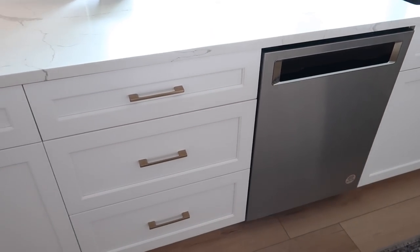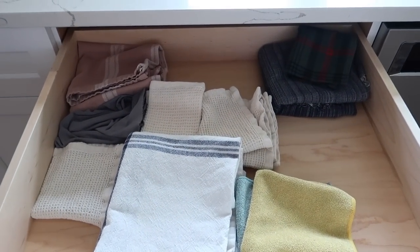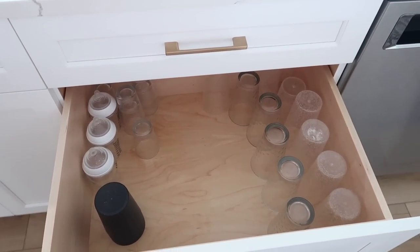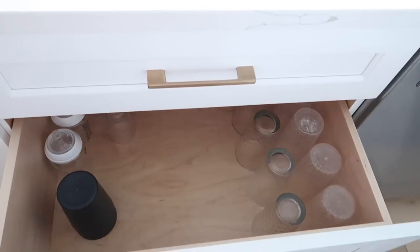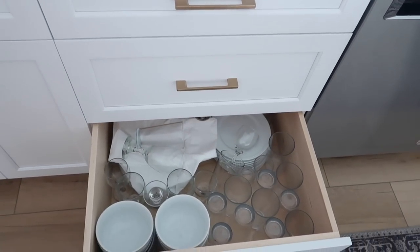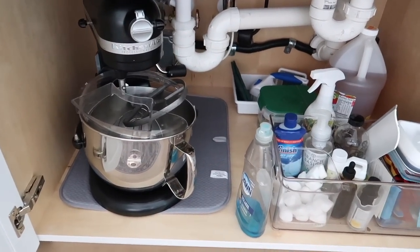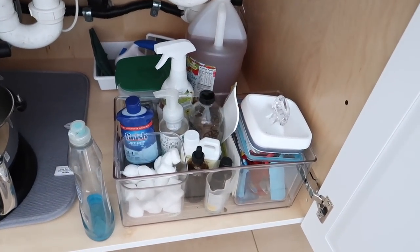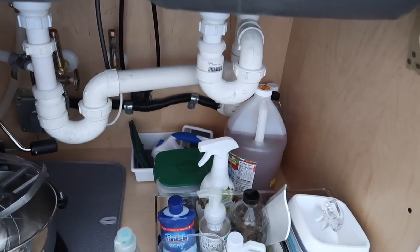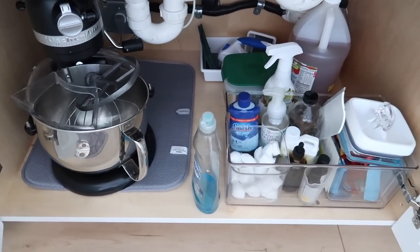Okay, so beside the dishwasher, I've got three drawers. This one's a little empty right now, but I have my dish rags and dish towels in here. So this one has glasses. And then the bottom drawer is all stuff from her. I just kind of stashed it in there. I didn't want to use it. Under the sink, I have my KitchenAid and also my dishwashing supplies and a few other random things. And then some of the stuff in the back was here before, so I just pushed it to the back and the rest is mine.